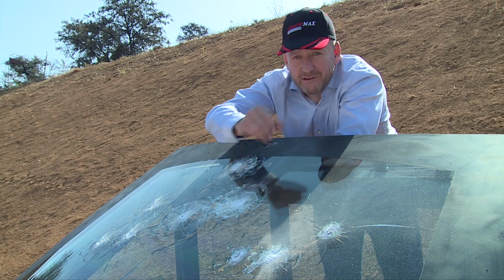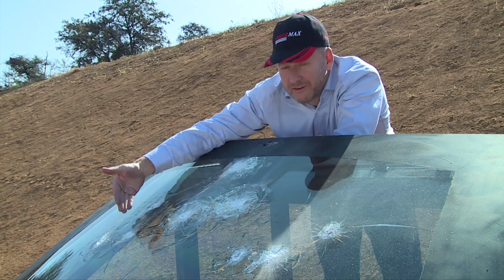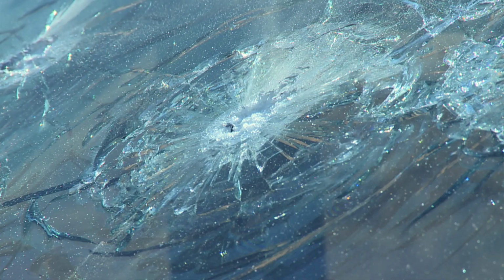Right, here we have the three groups. This is the handgun, the .357 SIG. This is the 5.56, and this is the 7.62x39 from the AK-47.